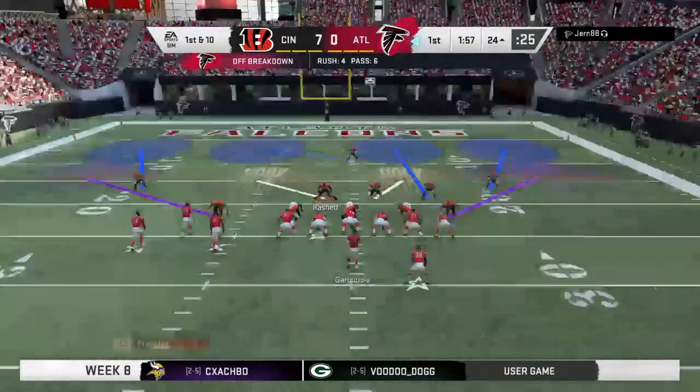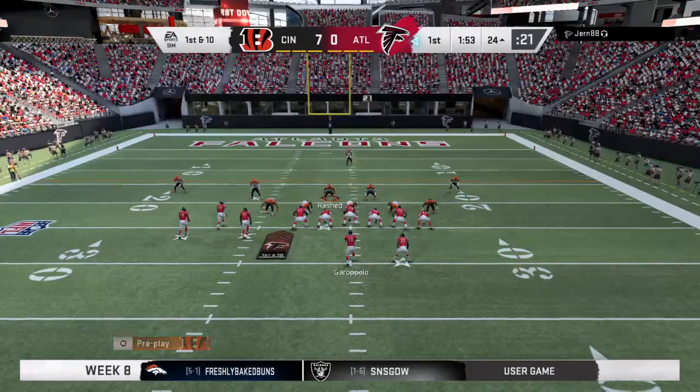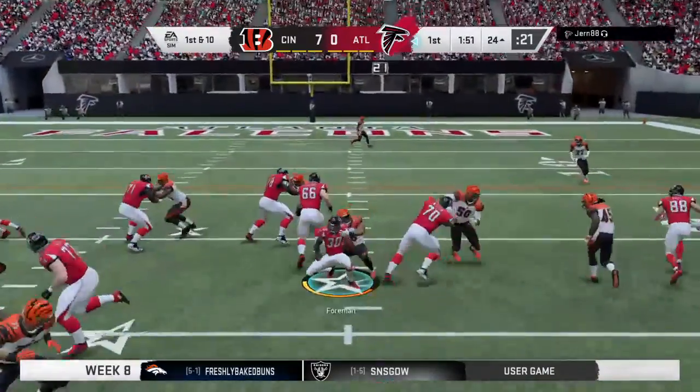Here we go. 180. They can't hang with us. They'll run on 1st down.